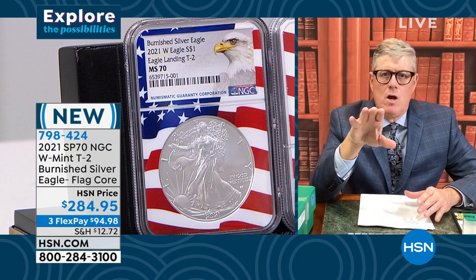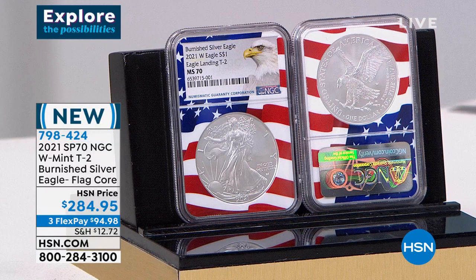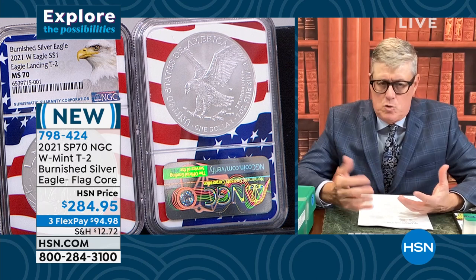And burnished means, and if you can flip this, we have the reverse side there. Burnished means that it's a kind of a mint state die, but it's on special dies. They were finished off with millions of little microscopic glass beads. It has a mint mark on it. It has a West Point mint mark on it. So that's really the way that you denote that from the regular mint state coin. It's a special coin, this burnished or special finish, SP is what we call it as well.